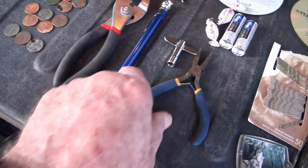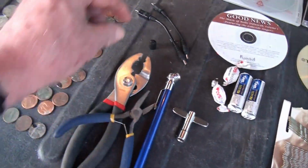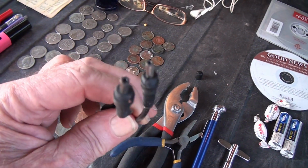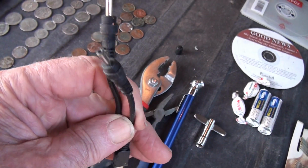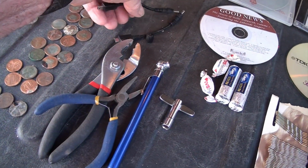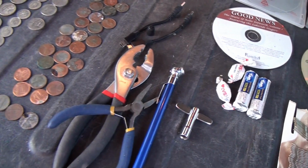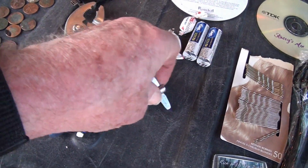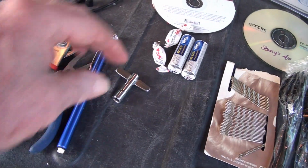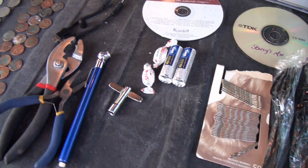A pair of pliers and another pair of pliers and a tire thingy and a couple different pluggy-ins for cell phones, maybe. Transfer. And a tire cap. I have no idea what this key goes to. Looks like a key for skates. A couple lozenges, some Tums. Moving on to some other stuff.